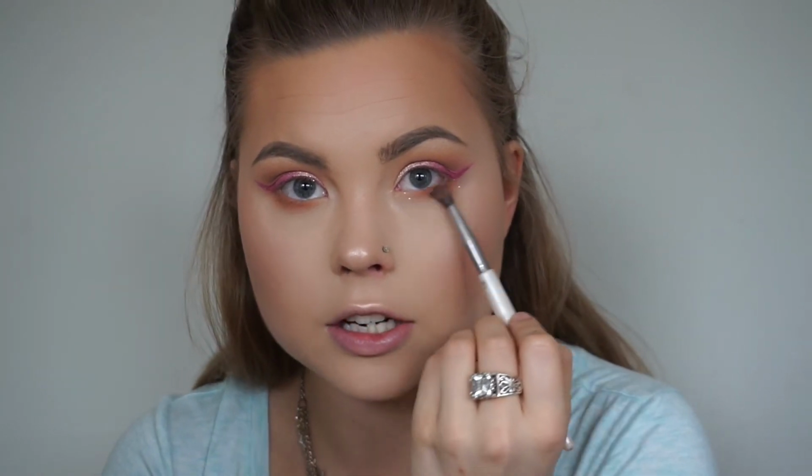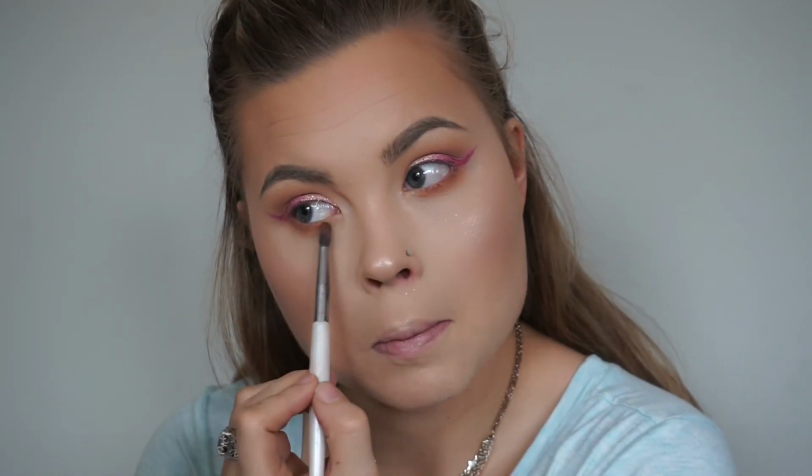You're just going to take that shadow and smoke it all under the lower lash line like so. Like I said, I want this to be glam, but this is also a daytime glam look, so I don't want to really add any darkness. To kind of cheat my way through that, I'm just going to use lower lash mascara on the lower lashes. So I'm going to go throw on some lashes, do my mascara, and I will come back to see you guys.